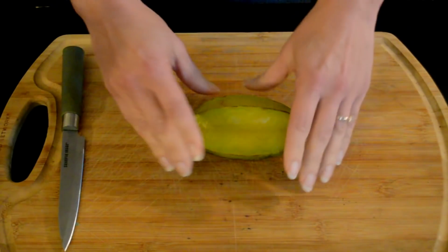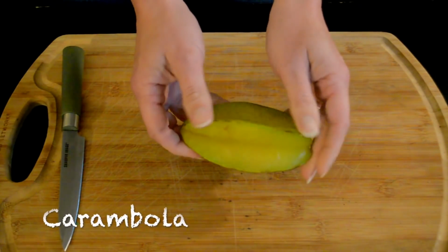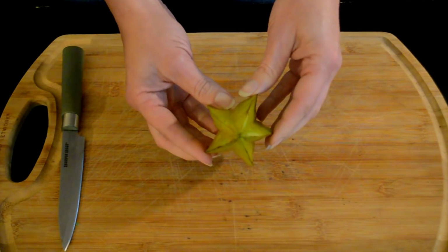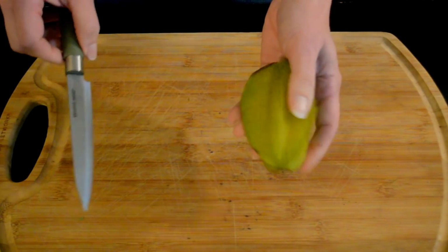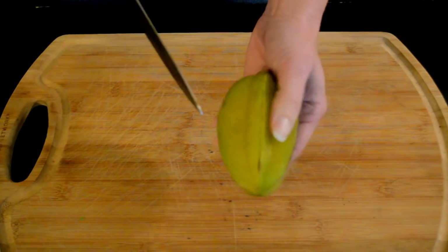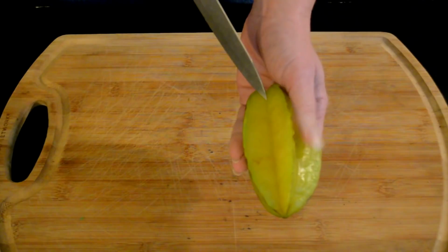Okay, so our next fruit here is called a carambola, and it's also called a starfruit. So this fruit comes from a tree that is native to certain parts of Asia, including Indonesia, the Philippines, and Malaysia.